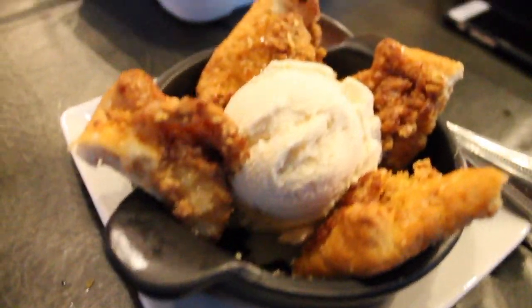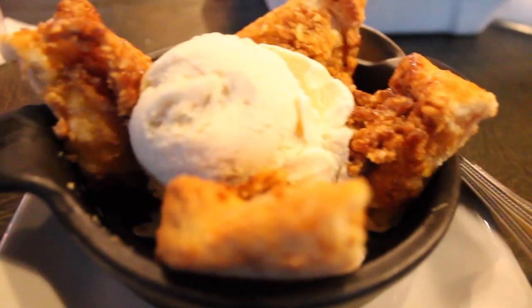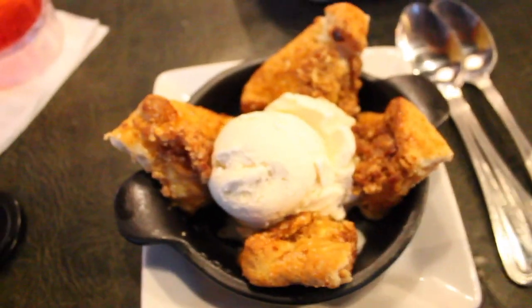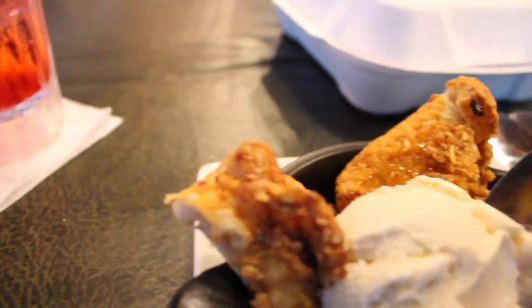The last time I had this, it was around May, and I had this with Grandma Sadie. She was sitting in that chair where True is, and I was sitting right here. It was May of this year, but this looks so good. I'm going to eat this. Oh, this is delicious.